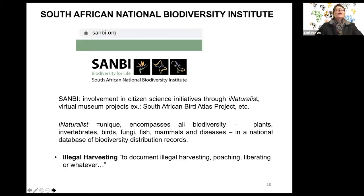But we have the South African National Biodiversity Institute, and through them there is a platform that runs as iNaturalist. And that is really a unique setup, because it includes all forms of biodiversity that we have, from invertebrates, fungi, birds, everything. And on that website, there are different categories. I only highlighted the illegal harvesting one because I'm talking now about abalone and abalone poaching specifically. So let me quickly show you.